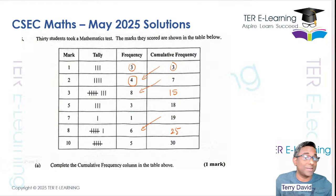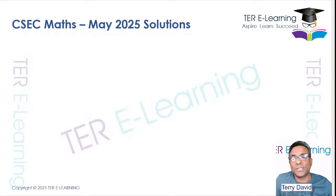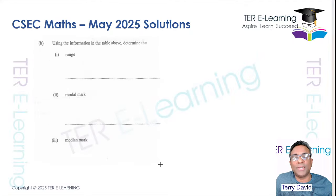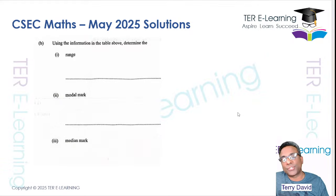So for 1 mark to complete that, do they want us to do anything? Okay, I guess not. So they didn't ask us to draw a curve at least. All they want, let's see what they want here in the table. So they said use the information in the table above to determine the range.